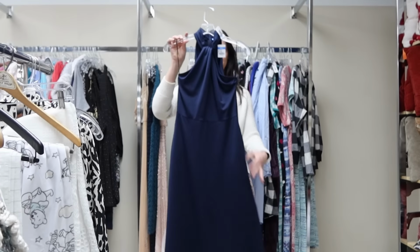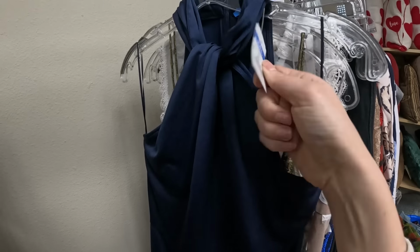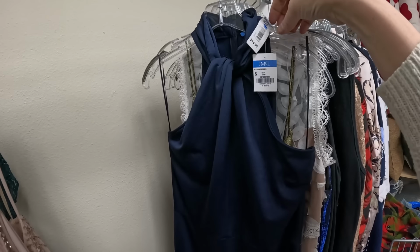Oh, another really great find. This one is from J McClintock. And this is actually new with tags, which I've never found any of their pieces new with tags.